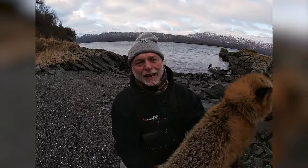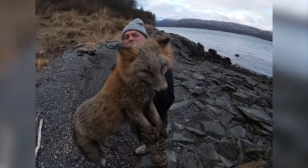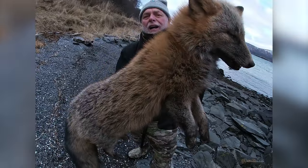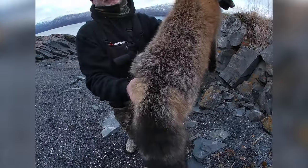Hey, Kodiak Island, catching cross fox today. Look at this. I can't be happier. This is like a once in a lifetime fox. Look at the colors. And my gosh, I'll never forget this one.